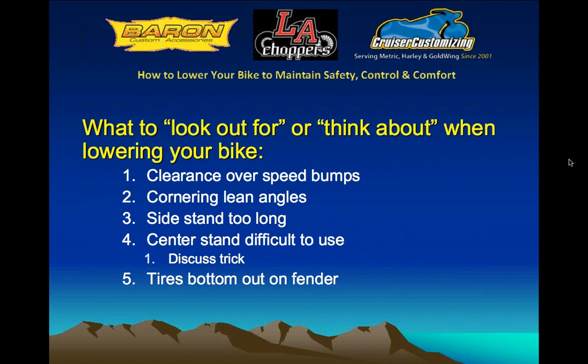So what to look out for or think about when lowering a bike. Now this is something that legitimately a lot of people don't take time to think about before they lower their motorcycle. I remember the first motorcycle that I lowered was actually a 2002 DRZ 400. And I put a Kuba link and a special lowering jazz on that puppy, lowered it down, and then it wouldn't even sit upright in the garage because the kickstand was too long.